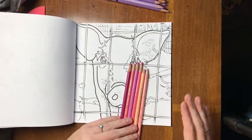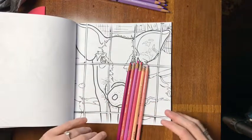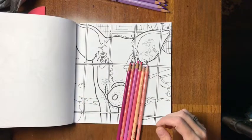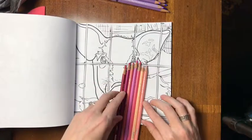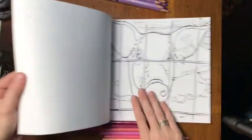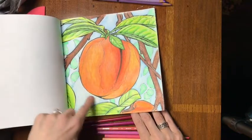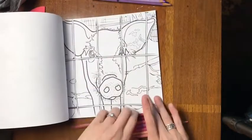My favorite lately are the Prismacolors. These are Prismacolor Premier. I've had them a long time and haven't used them a lot until recently, until I really started to get into the coloring. Oh, I kind of like this one. They're my favorite just because you can get a nice, solid color like that. Like this has a lot of layers. I like doing lots of layers. You can be more sketchy with it, but then you can also get nice, deep, rich colors. And I love that.